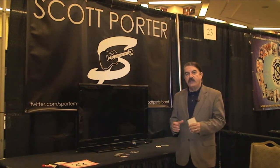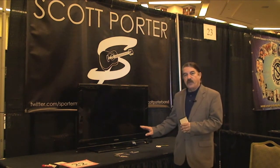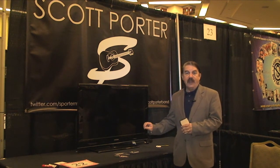Here's an example of a TV in a booth. Television is a wonderful means of attracting attention into your booth and having a chance to show what you can do live on stage. It's important to remember though, to keep the volume level down. There's not a headphone requirement in the APCA exhibit hall, but you want to remember to keep the volume at a level so that your neighbors can converse and you don't intrude into their space.